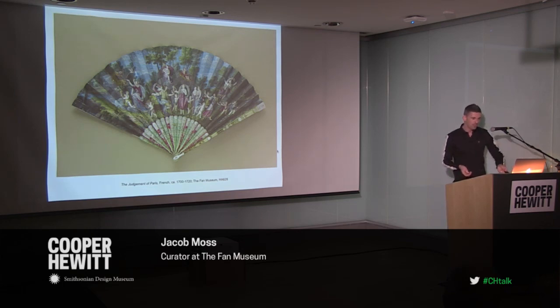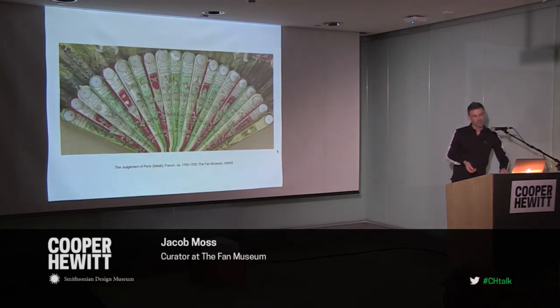Now let me show you some detail on the sticks, which are quite exceptional. The decoration applied to the sticks leaves us in no doubt that this is a fan connected in every which way to affairs of the heart. Each of the sticks carries an amorous motif and an inscription such as, I'll give you just a couple, "I seek the brunette." Very specific. And "I cry for your absence."